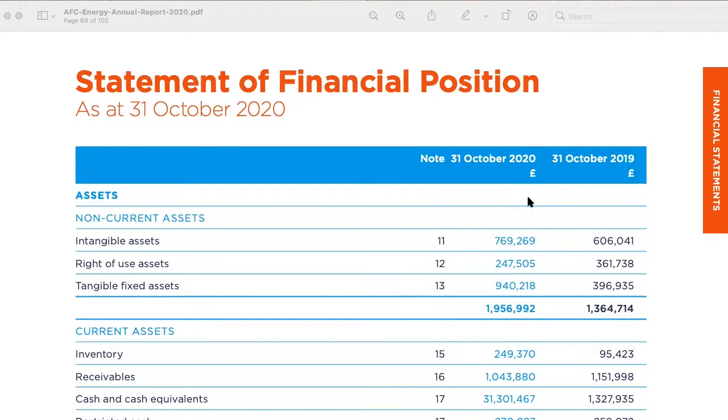They've been developing the technology, etc., etc. We know that if you're running a company like that and you're not making any revenue, then you're going to need a pretty strong balance sheet sitting behind you to support you until you get to the stage where you start making money.